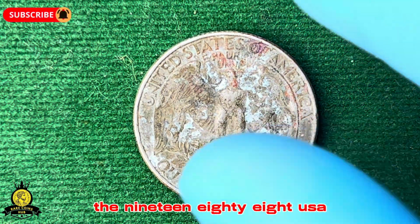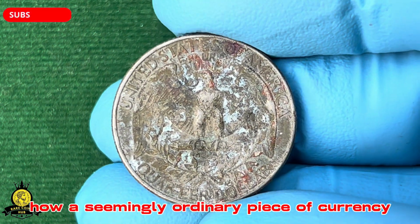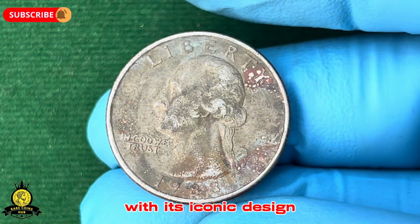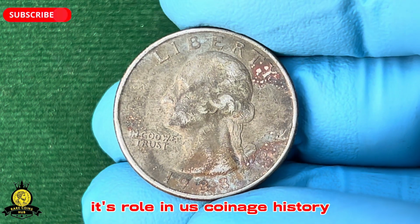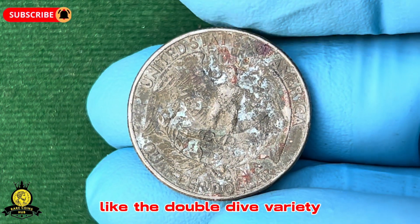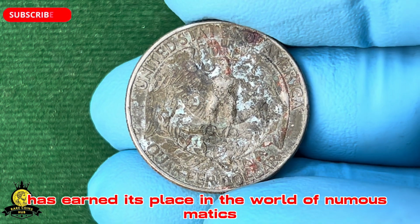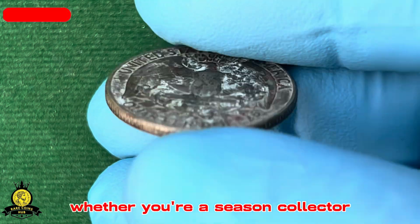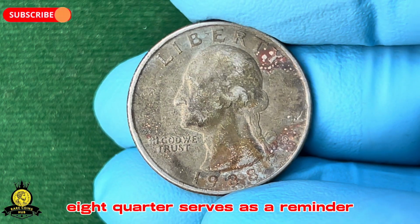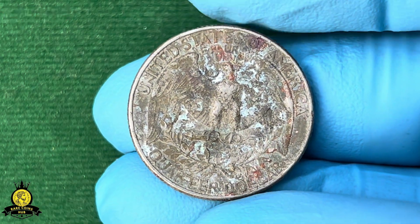In conclusion, the 1988 USA quarter coin is a prime example of how a seemingly ordinary piece of currency can become a valuable and sought-after collectible. With its iconic design, its role in U.S. coinage history, and the rarity of certain minting errors like the double die variety, the 1988 quarter has earned its place in the world of numismatics. Whether you're a seasoned collector or just someone interested in the fascinating world of coins, the 1988 quarter serves as a reminder that even the most humble coins can hide valuable secrets.